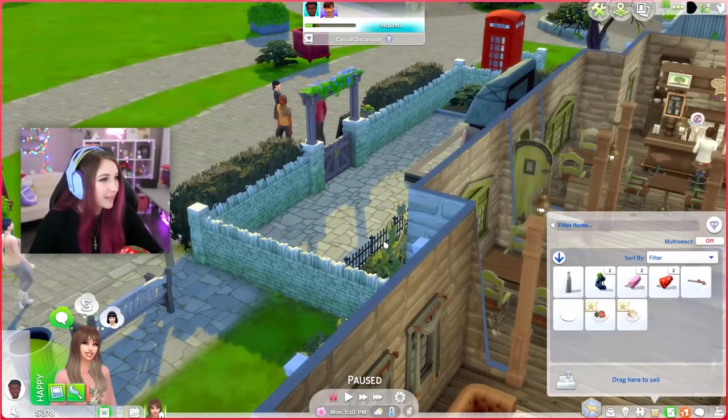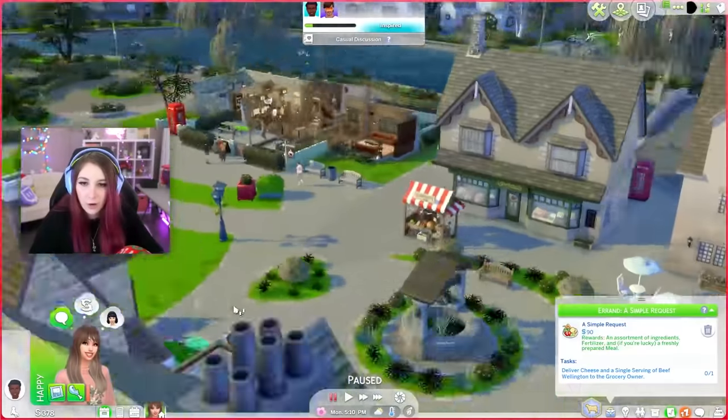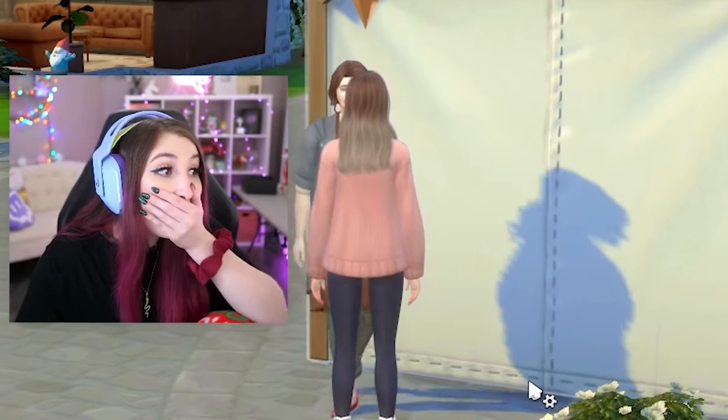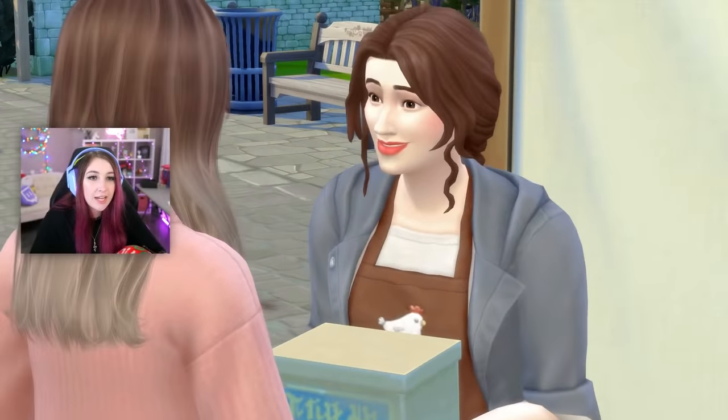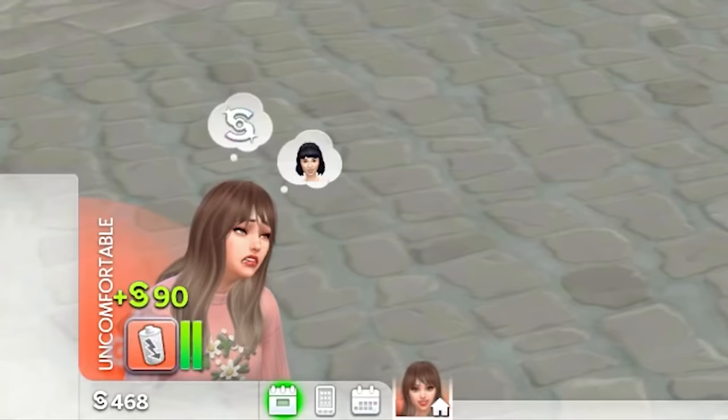Okay, wait, whose errand was this? Oh my god, I don't remember whose errand this was. Oh, to the grocery owner. Oh, okay. Deliver cheese. I see. Oh! I got you cheese! Oh, she's so happy. Yay, money!